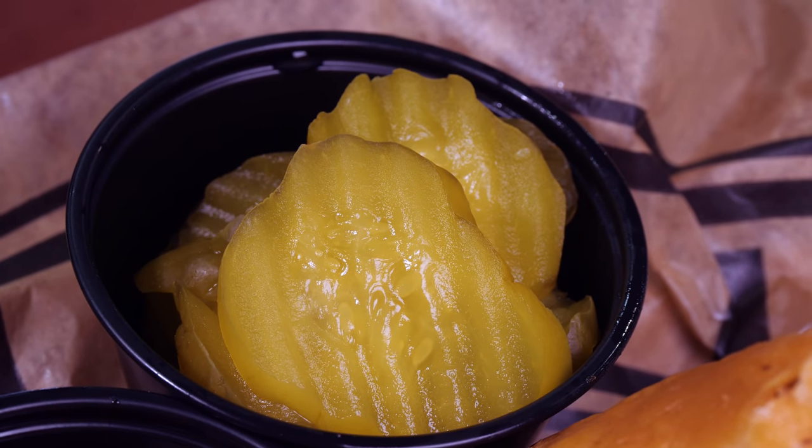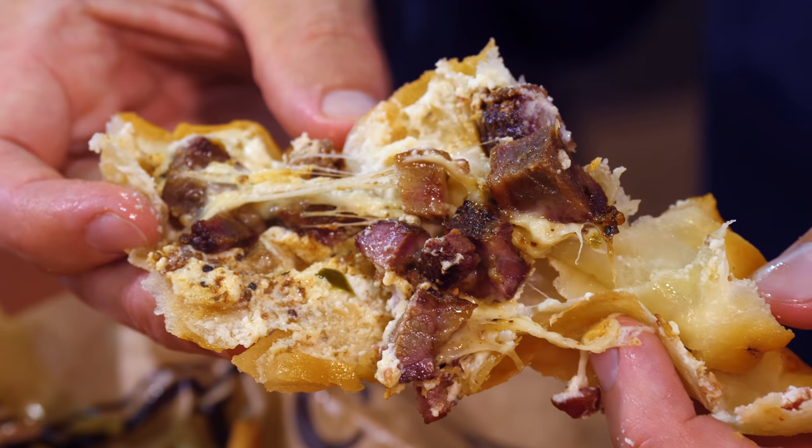I think we just helped them create something new. Also, I think the pickle is almost necessary. You know, that little acid balances that cheese out.